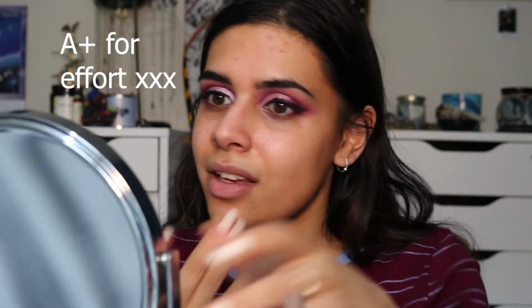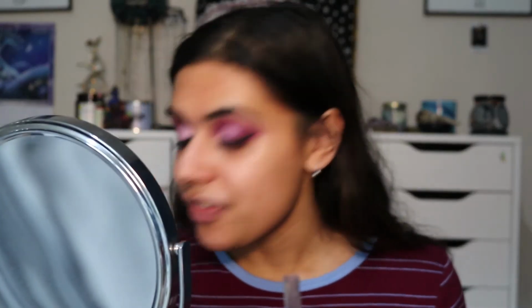Primer. Didn't pick one out. Give me a second. Okay, I think I'm just going to use this. This is the Barry M blurring primer. Don't really think it blurs much, but I want to keep using it. Keep trying it. Not going to lie, it was also the first one in the drawer that I could reach, so I just went with that. For foundation, we're going to go in with the Fenty Hydrating Foundation. Love this.